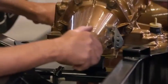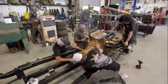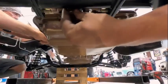Just pump the transmission anyway. Along with the motor, we'll go ahead and pump the transmission. We'll put the whole drivetrain in, the motor and transmission assembly. We'll put that in, and then we'll get that bolted in. Of course, the rear end's already in, like I said, it's a roller. So we'll put the drive shaft in, and your drivetrain's done, so it makes it a lot easier.